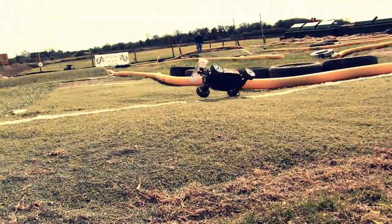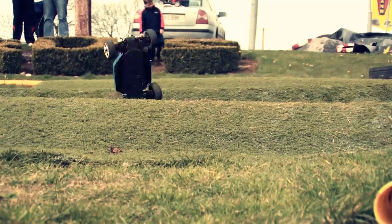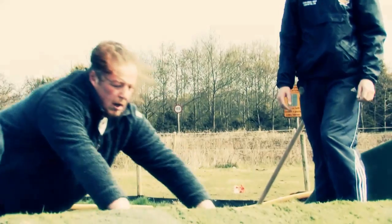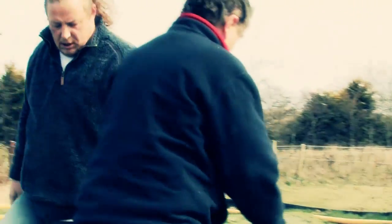If you try and make up all the time that you've just lost in the next 3 corners, you're going to crash again. There was a point in my life which I thought about giving up RC cars and just going doing something else. But I actually couldn't think of anything else to go and do, so I'm still racing RC cars.